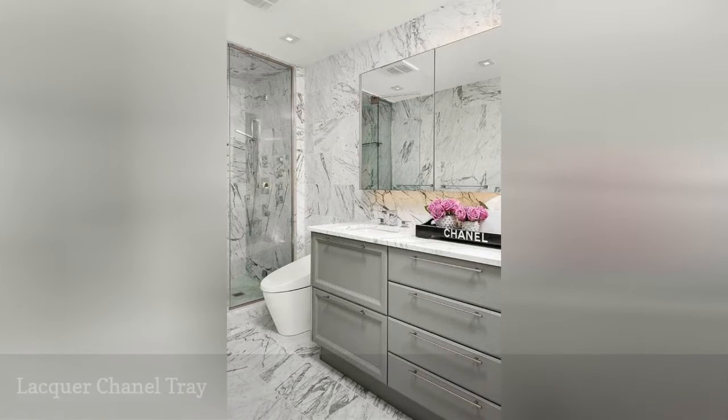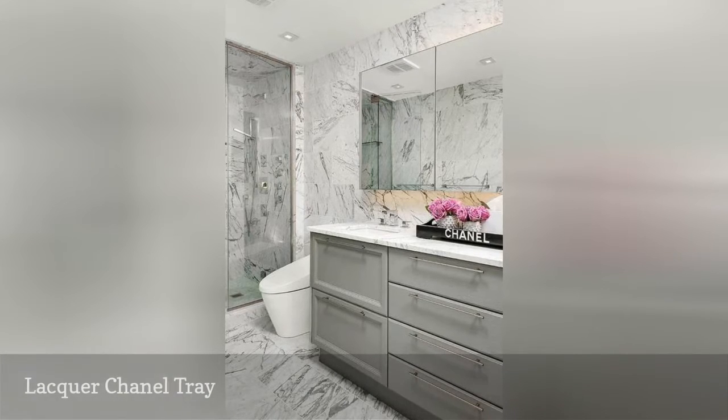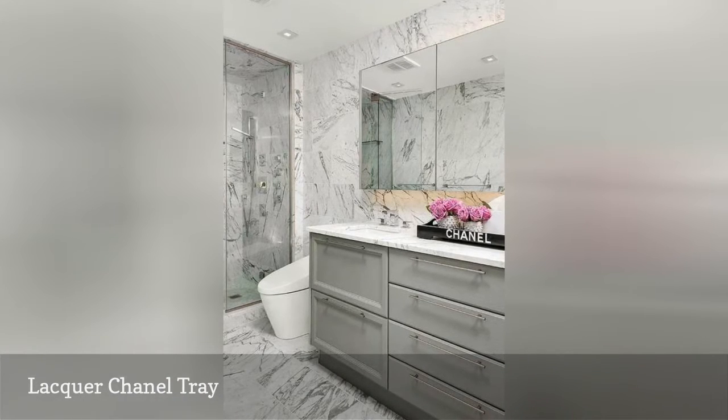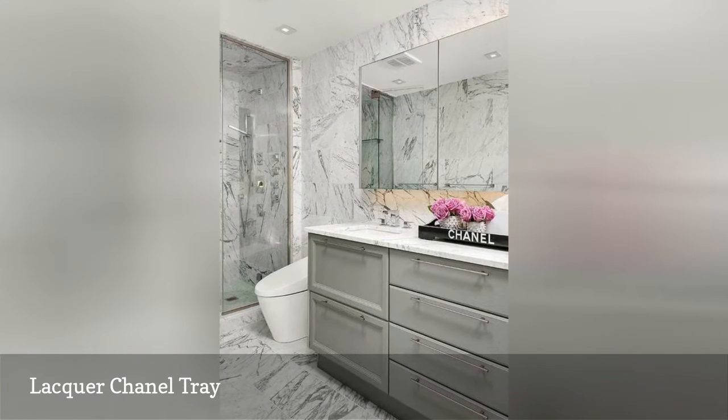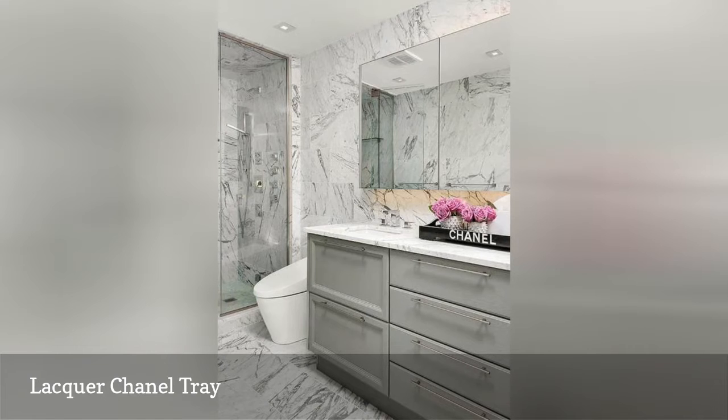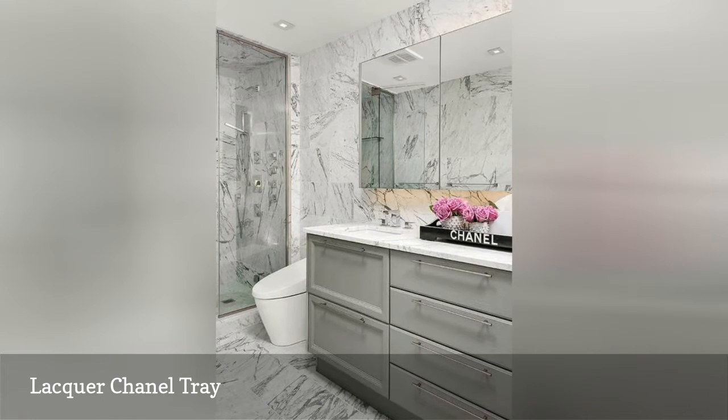A dash of pink flowers nestled in a black lacquered Chanel tray adds color to this modern, monochrome bathroom by Dresner Design. This tray is homage to the owner's love of classic fashion brands and adds bold personality to a minimalist modern bathroom.